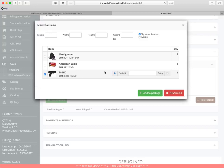Also, this wasn't showing up. I evidently had disabled it while I was doing some testing and forgot to put it back, but I'll briefly go over it real quick. If you're using the A&D book, and this is an order that you're shipping from your store, then by rule you should already have this gun in your logbook. And if you want to record the disposition from here, you can.